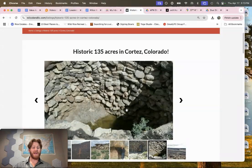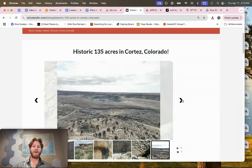This is an old, what they call a rock well. You can see there's water down there at the bottom. So, there is water on this property, and this is an old well. This is what they did back in the day. So this to me is really, really interesting history on this property. I think that's a selling point, target audience number one.